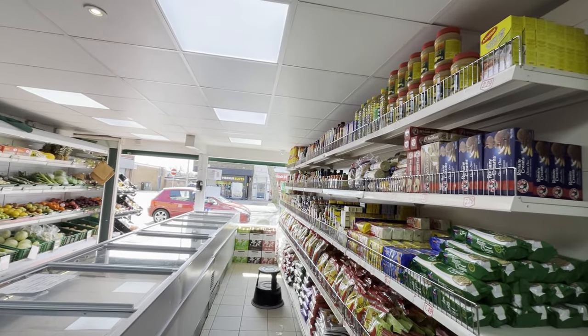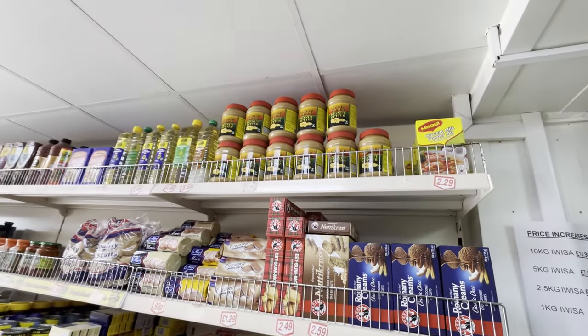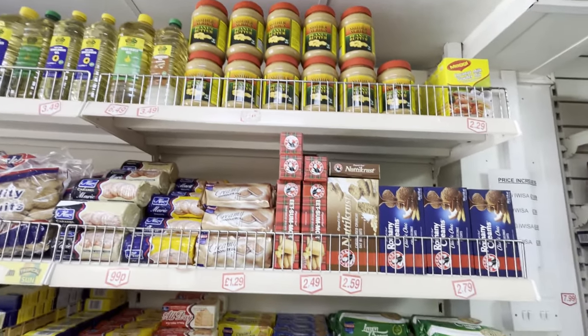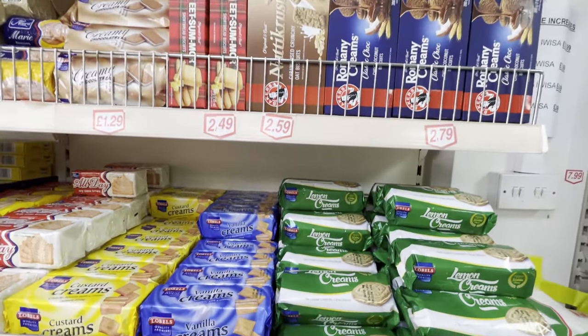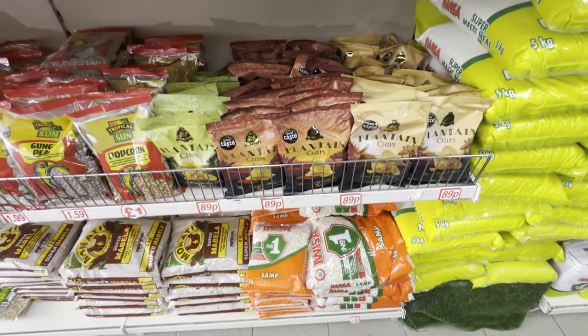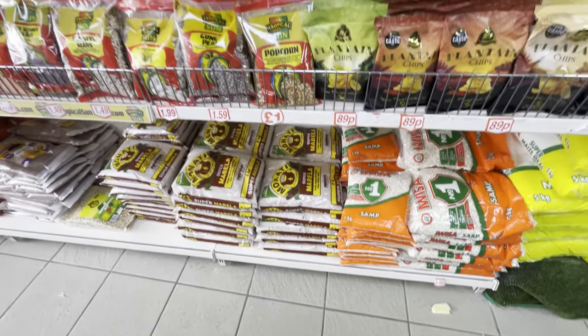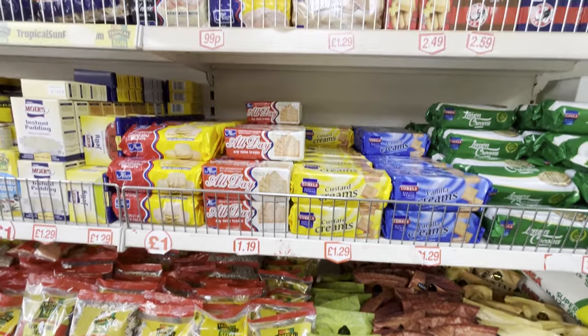Guys, we are in Bletchley, Palmer's Quality Butchers and Grocery Shop. Just showing you what you can find here. For those who are coming from Zimbabwe or South Africa and you are used to these products and you are wondering where do I buy them, this is a place to come to.